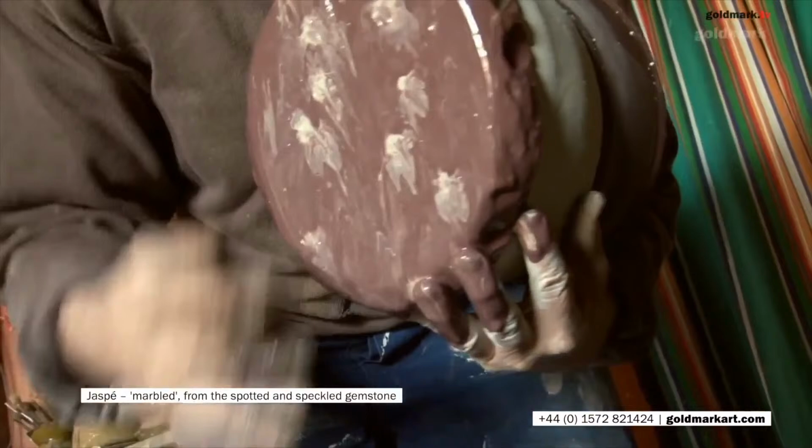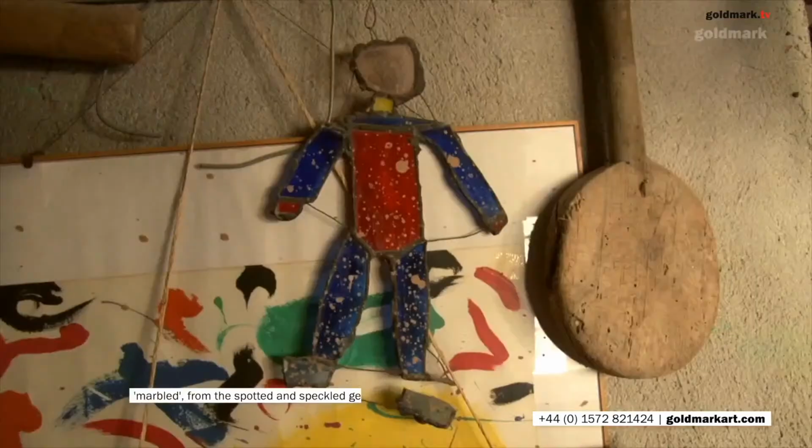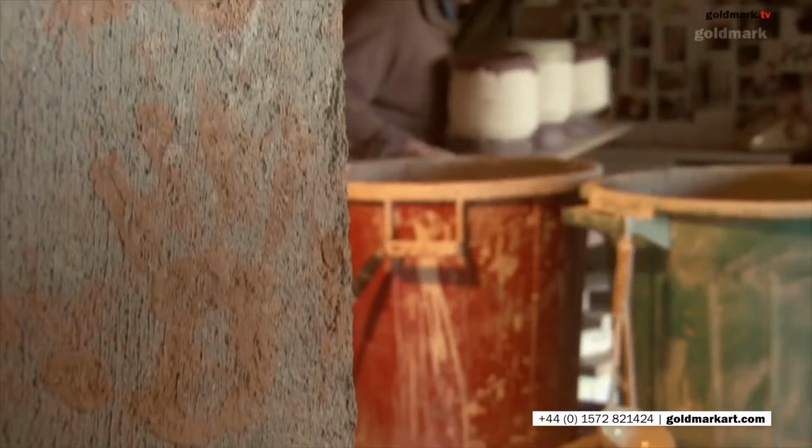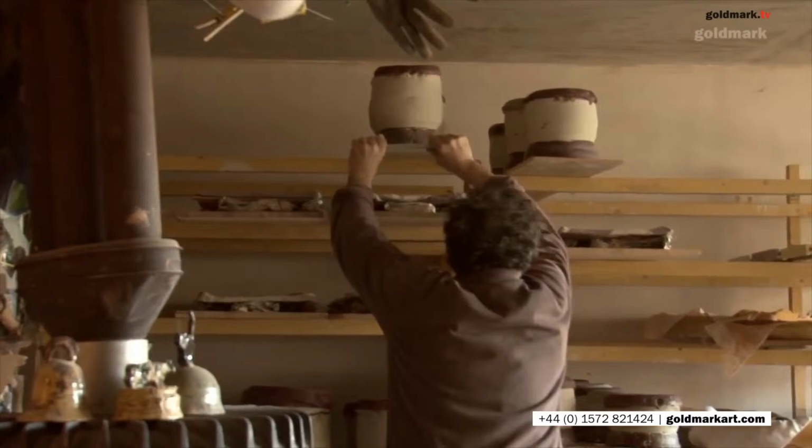Là, maintenant, il met jaspe, you see? The mixed. White and red. The name in France is jaspe. Toujours lourd, hein? Oh. Heavy.